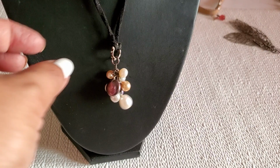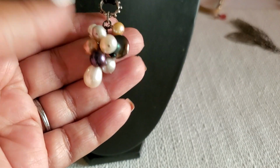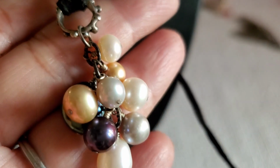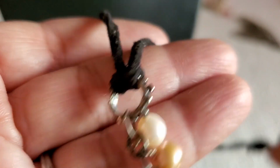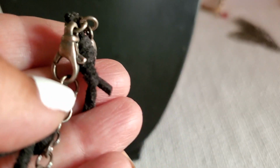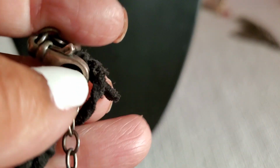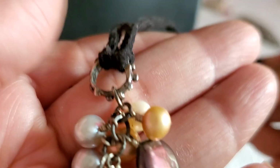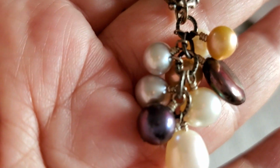Okay, what else do I have? The next one is this necklace. And look at all these pearls. I wonder if they're real pearl or faux pearl. And then, see, it has the rope. And then this is their clasp. It just says RM. I don't know who RM is, but it does say 925 on the lobster clasp. I'll do $3 because it's rope. $3, 925 in a clasp.